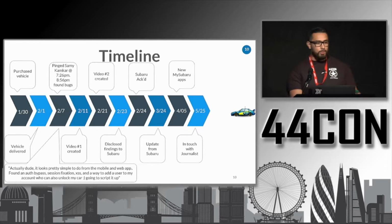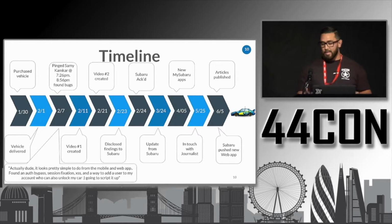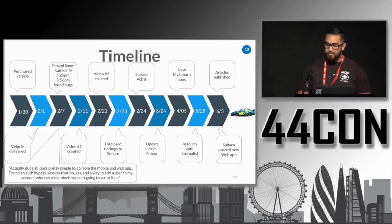So then I was in touch with a journalist over in Australia. I was doing a separate embedded talk. And that's kind of how the articles got written. But he had gotten in contact with their communications and legal counsel. And it kind of sparked a fire and some drama, stirred things up. So it turns out, when it was published, the new web application also was revamped and deployed, which is totally different. And again, same thing with the My Subaru app for Android and iOS.